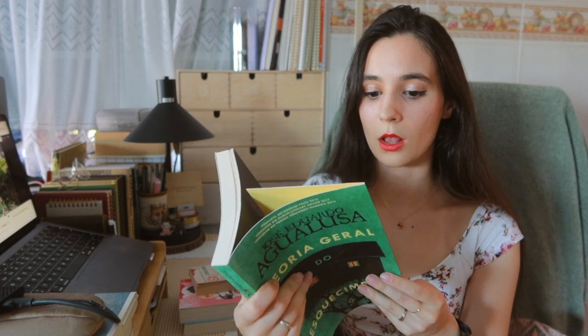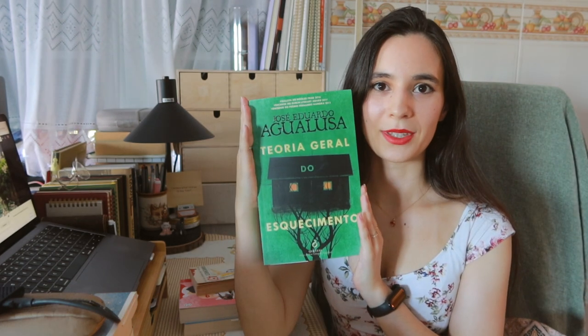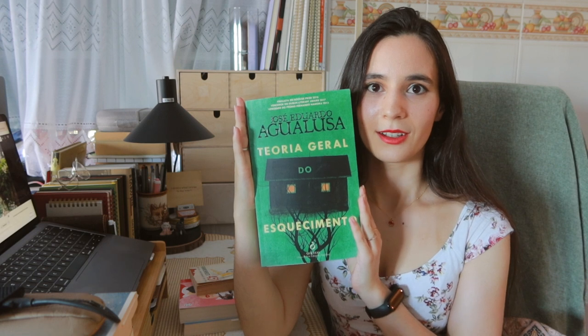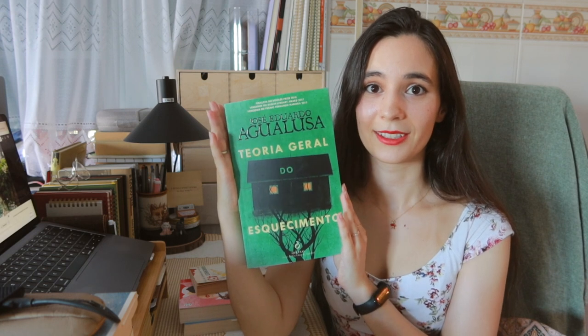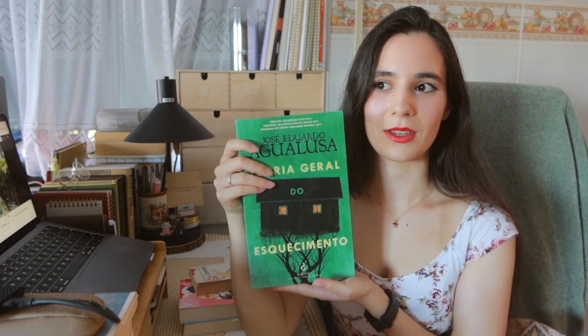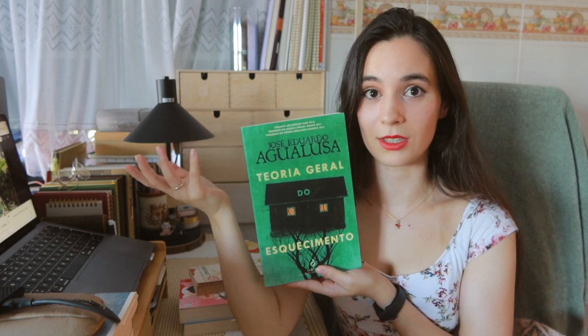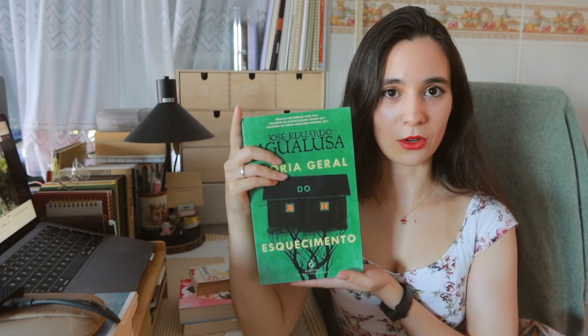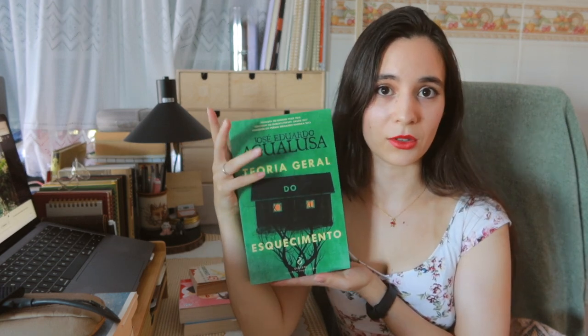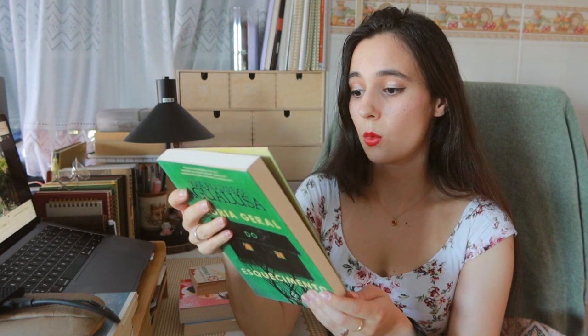He's from Angola, but he did live in Lisbon. I got this book because of the cover. Like, look at this cover. It's so beautiful. And this one, they do have an English translation and an English edition, if you're interested. I have never read from this author, so I can't say anything about his writing, but he's won awards.